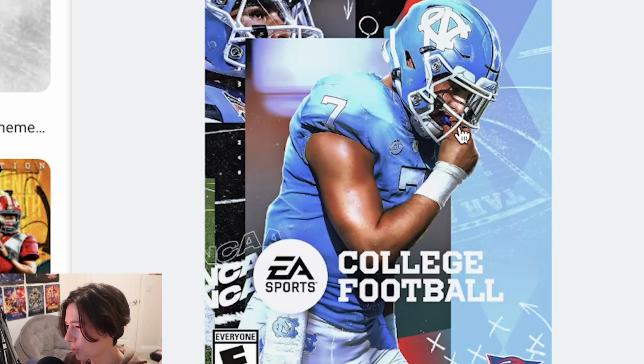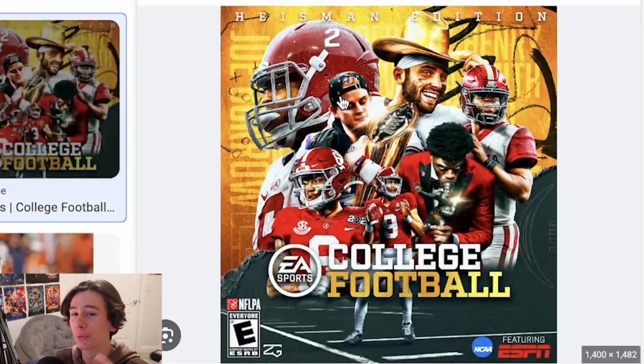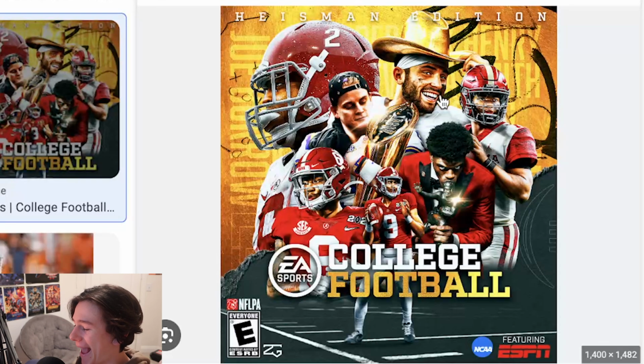Drake Maye, he's also going to the draft, but big quarterback from last year. This is a really cool one. We got a Heisman edition. I think I've featured this concept, so shout out to Behance. But this is a Heisman edition with all the previous Heisman winners. Not all of them, but a lot of the previous Heisman winners from the past few years. I really like this. This is really cool. The gold like that. I think this has got to be a top tier cover for sure.